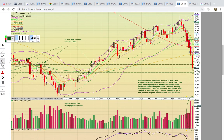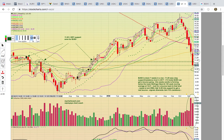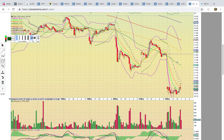So we're talking about huge volume the last couple of weeks, especially when there's been lighter volume with the stock market. And so many times you'll see heavy volume at the bottom where people are loading. But right now we need to see that setup where USO is finding support and traders are looking to buy.